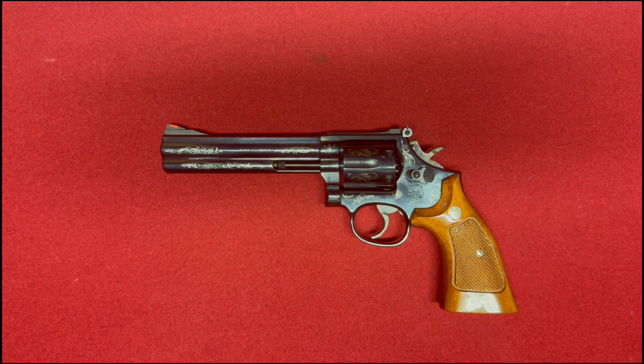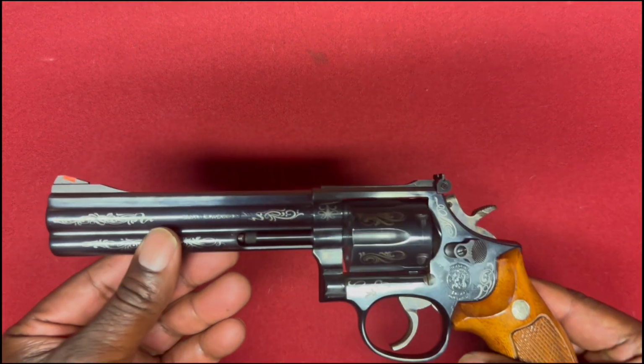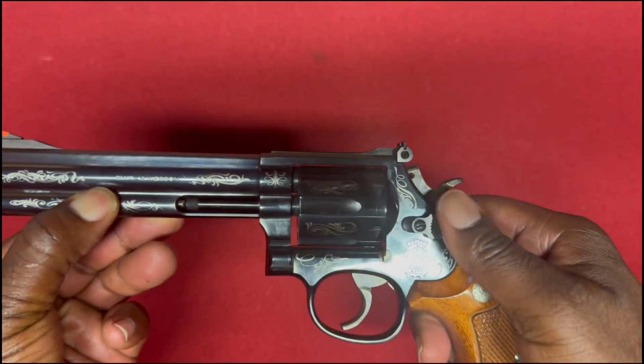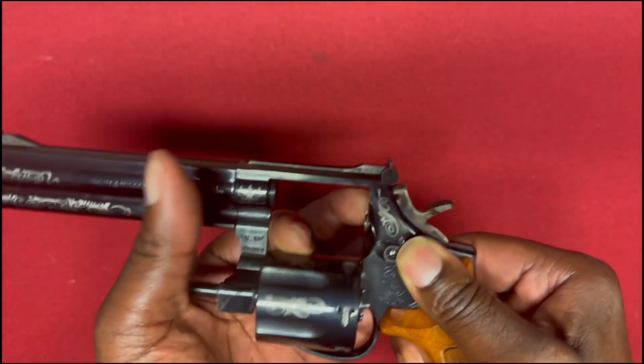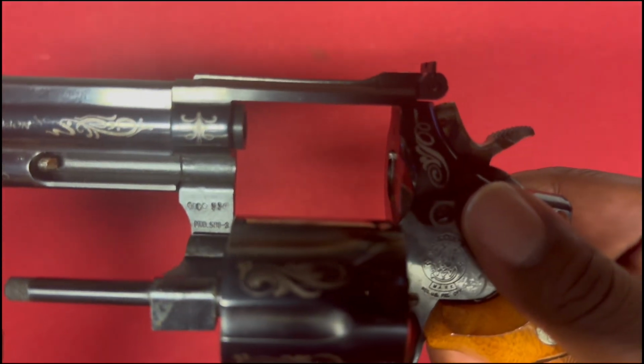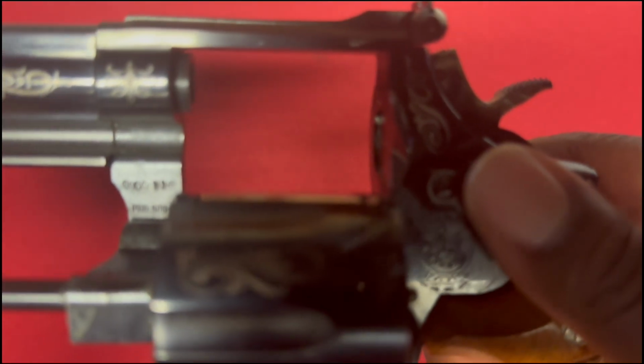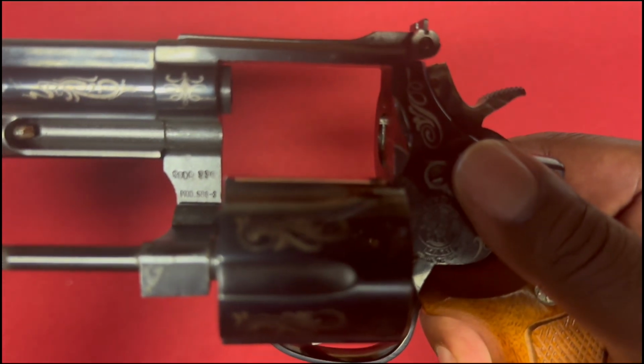All right. Now, let's get into the star of the show, the model 586-3. Let's see if we can get that. You can see it. See the -3 there? It's kind of hard to see. See, that's the model -3.